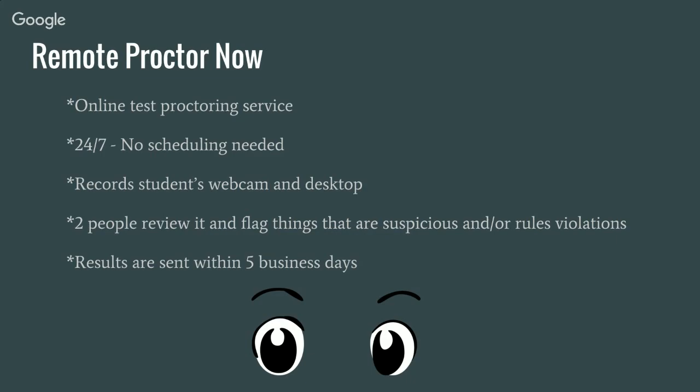And so all you have to do as the instructor, and we'll see all this in a minute, is you get a report, and it tells you if there are rules violations or suspicious behavior, like if they get up and leave, which is considered suspicious behavior. They flag it, and then all you have to do is click on the parts of the video where it happened, and then you can determine if you really feel like something went on or not.